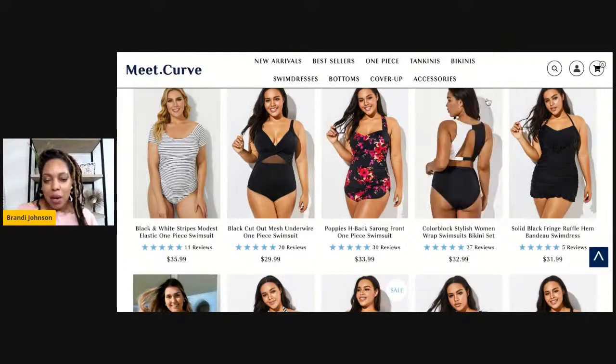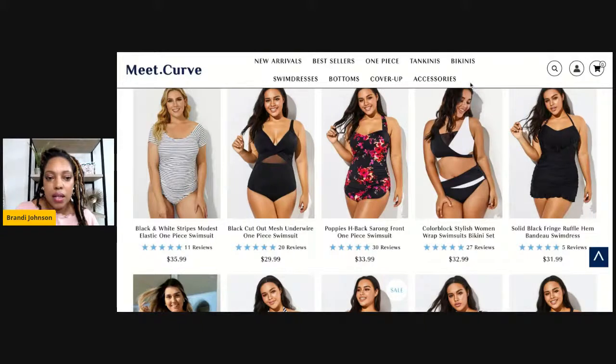I'm kind of on the cusp right now. I'm like a 14, 16. So there's certain things I do Plus, certain things more so on the bottom, and then traditional or whatever we call them, Missy sizes, on the top. I don't like calling them regular because everyone's regular.